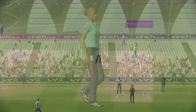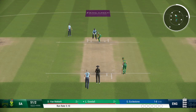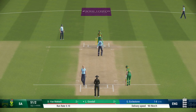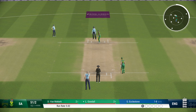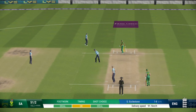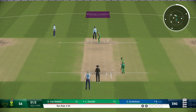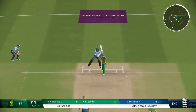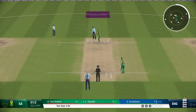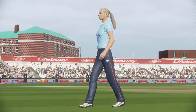End of the over and very nicely bowled. Not much opportunity to score runs. The captain can now put three fielders outside the circle. A well-directed short ball sways out of the way. Goodall watched it closely and let that go through to the keeper.